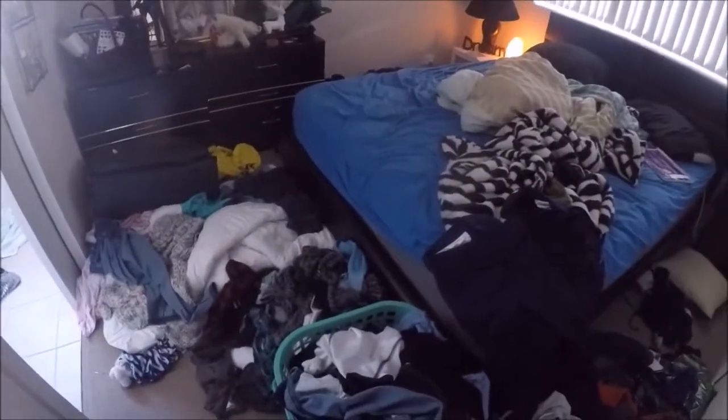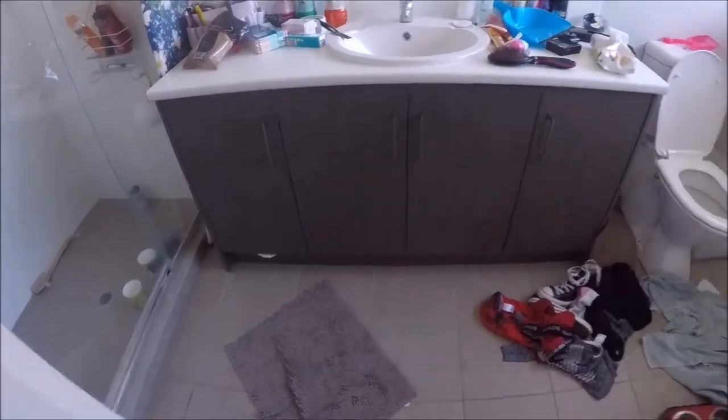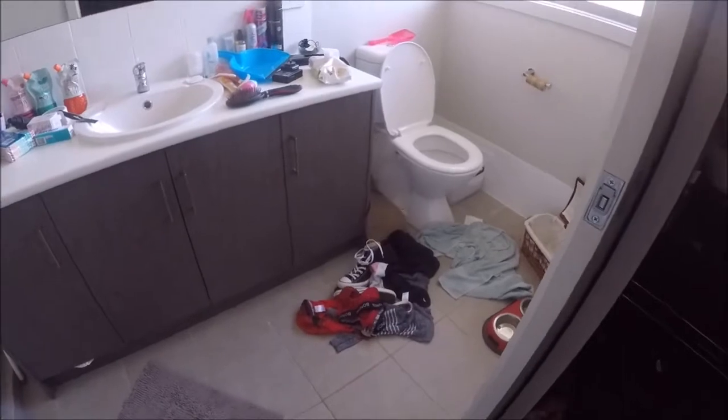My bedroom, the worst. This is the worst room. Most of the time when we have showers, we bring the kids in or whatever, and we have clothes everywhere. So that's what's up with this room. And my bathroom as well, which is always pretty messy because it gets used a lot. But I think that's everything that I could do, so let's get straight into cleaning this place up.